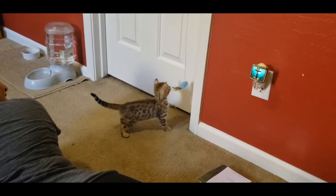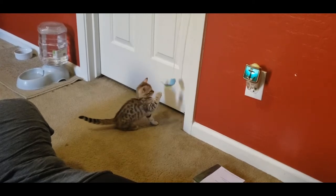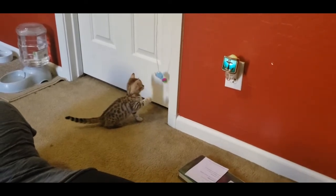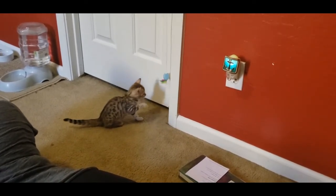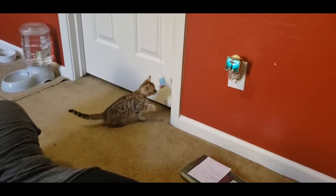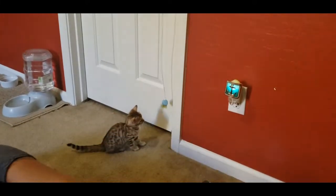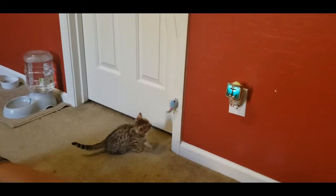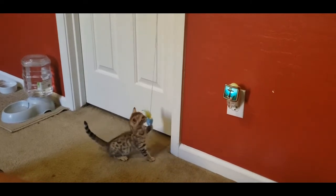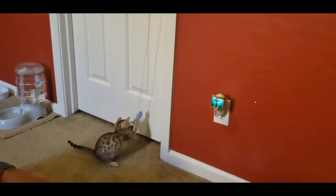It's her first time playing. This is Buttercup's first time playing in her house. She likes it.